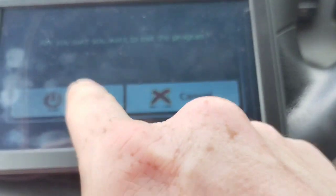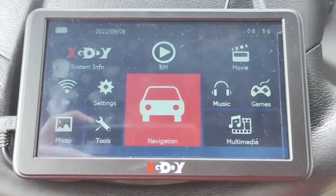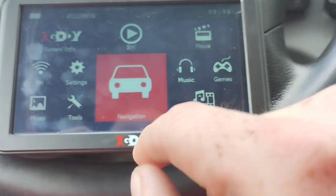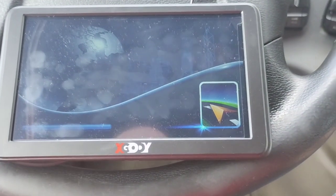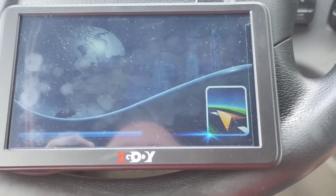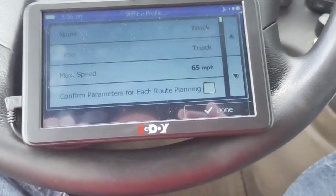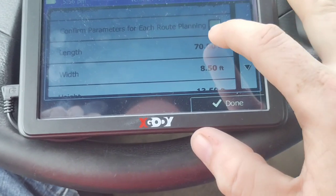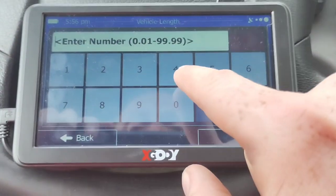Let's see. So we got to exit all the way back out. We'll go into navigation again. It's got a bunch of useless stuff on it too. I mean, you can play games on it like Tetris. They call it Russian block game or something like that on here. Let's go back through here and we'll set it back wrong. And this is why I would not recommend it.